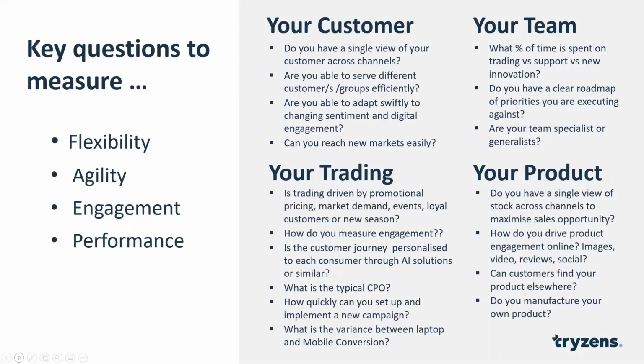And how do you drive that product engagement? How much is being spent around the traditional kind of images and videos and reviews, and more progressively into social and related content and editorial? And also, if your customers can find your products elsewhere, what's your proposition and differentiation of why they would be shopping direct with yourself versus the other channels, wholesale, etc., that you might be working through?